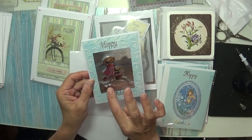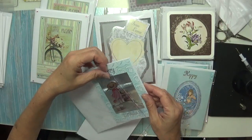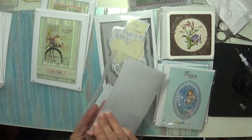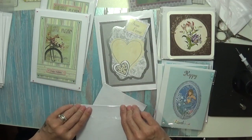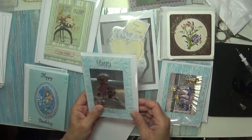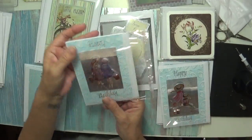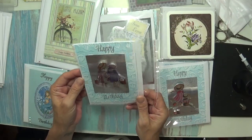Look at the little buckets and spades. Oh my god, these are so sweet. Absolutely adorable. Love these. I'm going to pop them there. And these are going to go with this collection here. And another one there. Look at them walking across the beach. Oh, that's just beautiful.